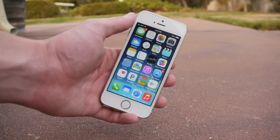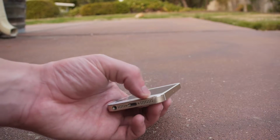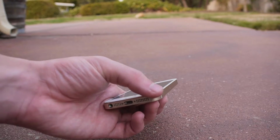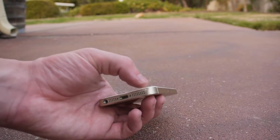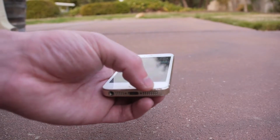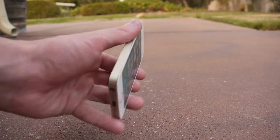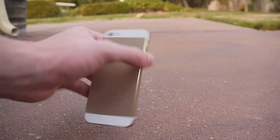So the iPhone 5S suffered a significant side drop. You could see the entire right-hand corner paint is just chipping off. There's a lot of markings. Just for a corner, it's pretty bad. But again, everything still works. No worries. All the other corners look flawless.